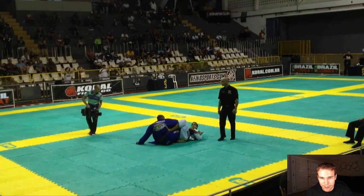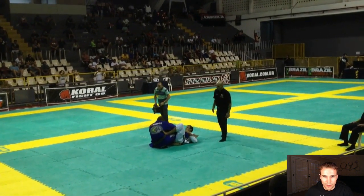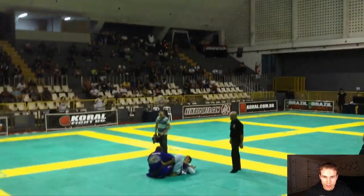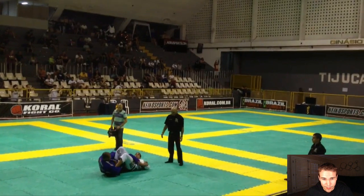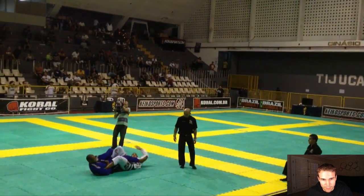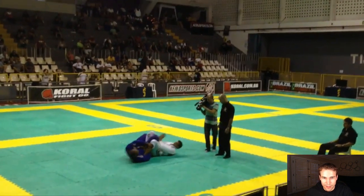Even if you're not going for a footlock, you've got good sweeps here, and it looks like Romulo is trying to go for that sweep. I'm not sure what Igor's doing here. Maybe he's trying to attack the inside foot of Romulo or the outside foot. He's going for a footlock right there. Very nice. He's holding his own lapel, but that is tough.